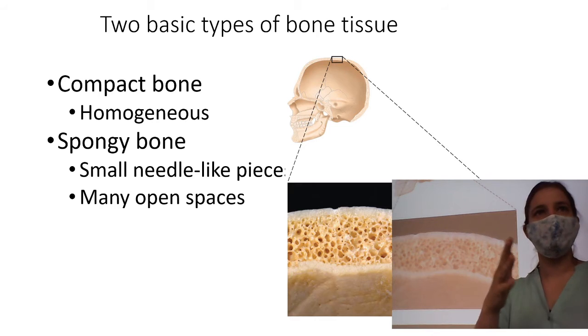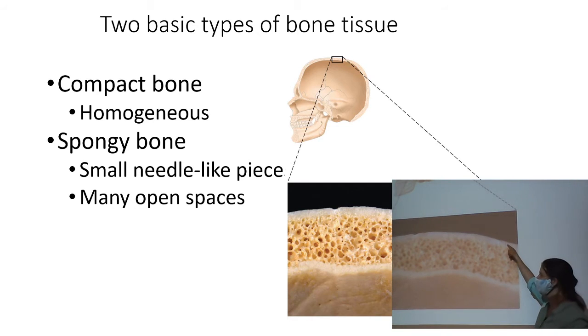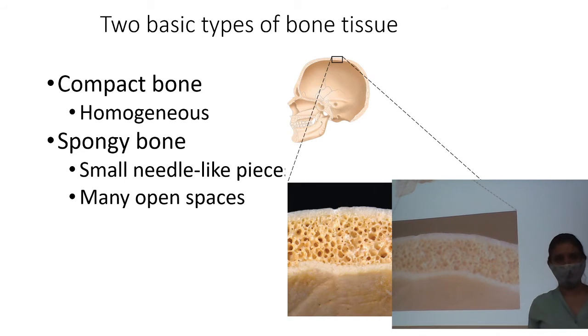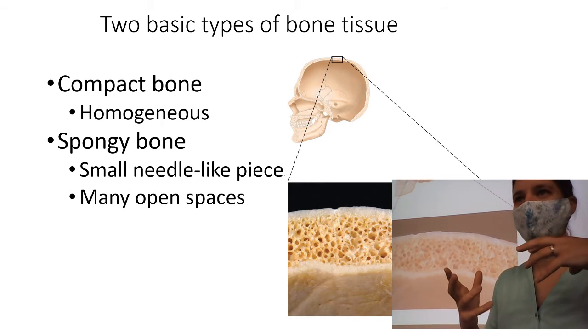As a tissue type, and I realize the video talked about this, bone comes in two types, right? Compact bone would be here on the edge of the skull. You can see it nice and tough, tight, and it all pretty much looks the same. One little chunk of compact bone, another little chunk of compact bone, they look the same. Spongy bone looks like a sponge, and it's not exactly identical. There's a bigger hole here, a smaller hole here. It's a lot lighter.